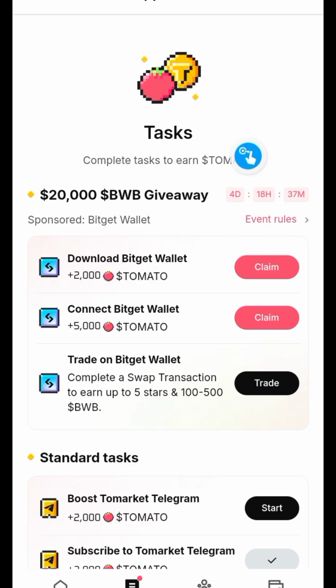Clicking on that claim will bring you to the task section of your Tomarket app. I want you to pay close attention. 20,000 Bitget wallet token giveaway. These are the things we are supposed to do. I want you to see there is a timer. We've got 4 days, 18 hours, 37 minutes. You can go to the event rules if you want to.